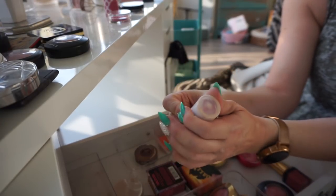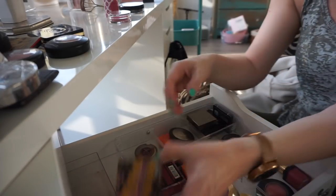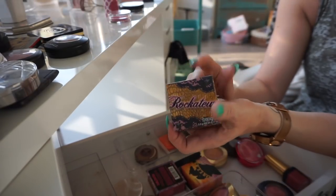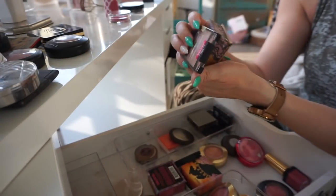This is one of my favorites. This is the e.l.f. blush in Pink Lemonade, but it's old and it's drying out, so I'm going to get rid of that. Benefit Rockateur is one of my favorite blushes of ever. It's just really beautiful. If you don't want to spend the money on Benefit Rockateur, try the Wet n Wild Rose Champagne. They're very similar.